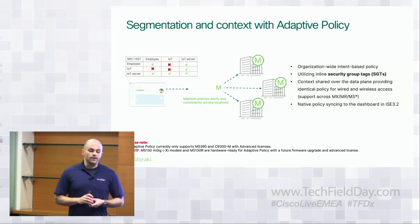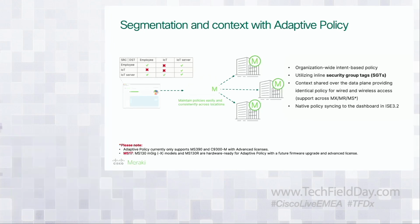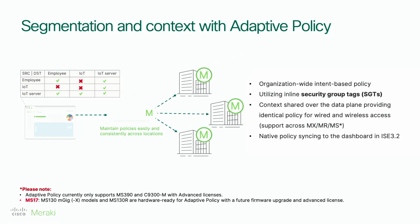Now, carrying that in, when we deploy adaptive policy, what we're doing is really giving you the ability to take advantage of Cisco's TrustSec all through our cloud managed platform. So when you go into Dashboard, it's all organization level policy. So you don't have to define your security policy on a network by network basis. At the network level, you just classify endpoints, and then we can use that to share context from MR, MS, MX, and even going into other parts of the portfolio within Cisco. As I've mentioned in the past, with MS17, we're also bringing in our MS130 portfolio to be able to operate within that adaptive policy environment as well.